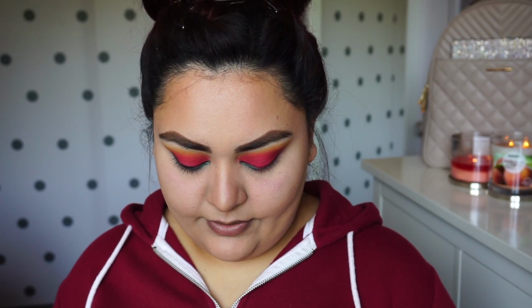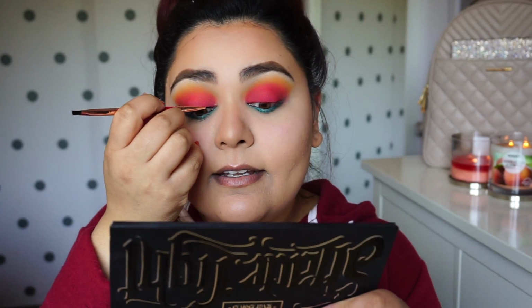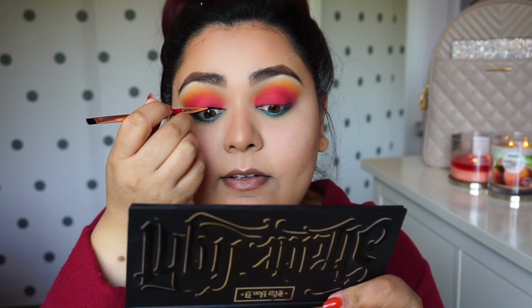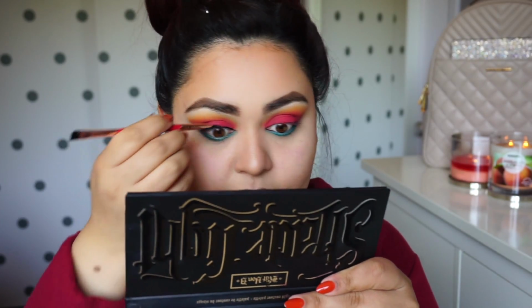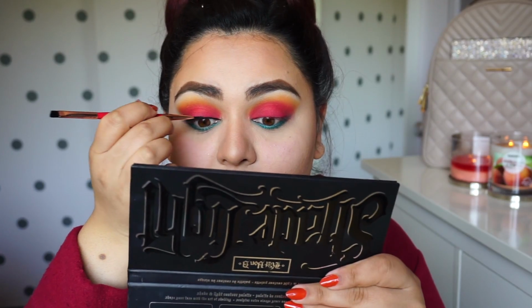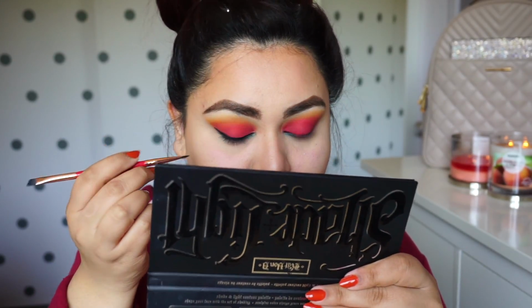I am not good with gel eyeliners. I don't understand how people use them so well and make them look so nice and smooth and bold. I'm trying my best, but I don't understand how people do this. Because for me, it always comes out really sloppy, especially in the inner corners. I can never get this area to look that great. I just really want to use as much Juvia's Place as I could in this video. And that is why instead of using my everyday liquid liner, I am using this gel one.